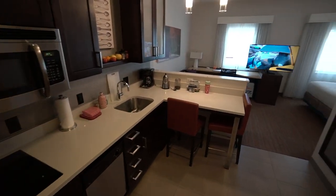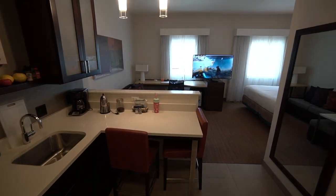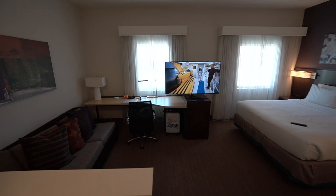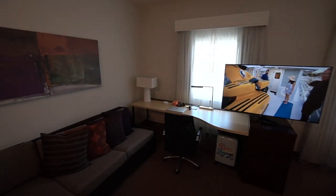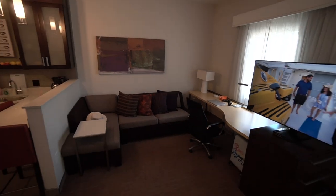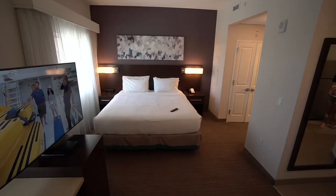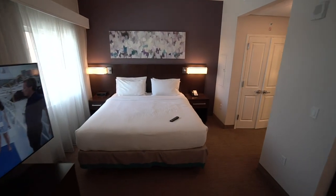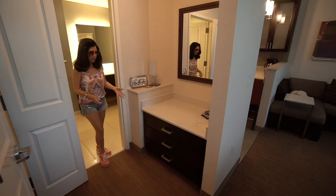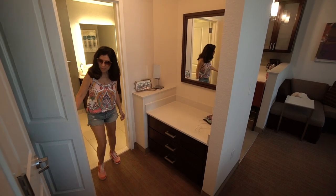You got your little breakfast nook area. And then you got a nice family room here. A nice little desk area, window seating, nice huge flat screen, and a huge king bed. You got a desk area, a makeup area with your three big drawers.